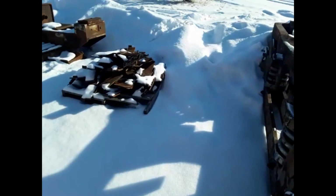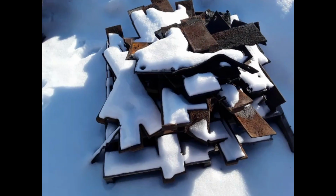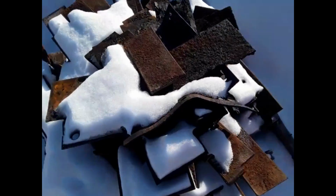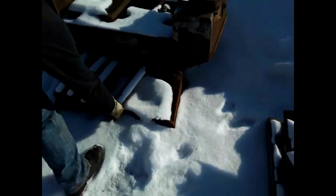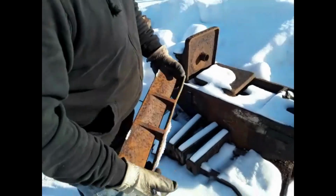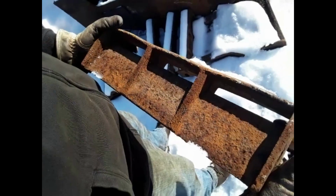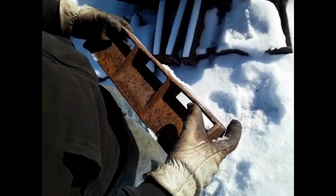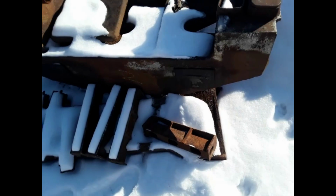These are essentially what the leaf springs looked like when they came out of truck number 2. There really was not a whole lot to work with. But these are the end guards. If you look at all of the leaves in there, they have a little tab on them, and the tabs fit in these slots, and that's what holds the whole thing together.